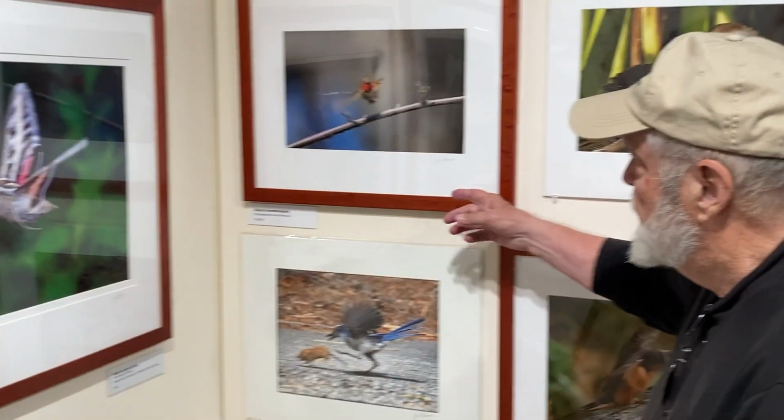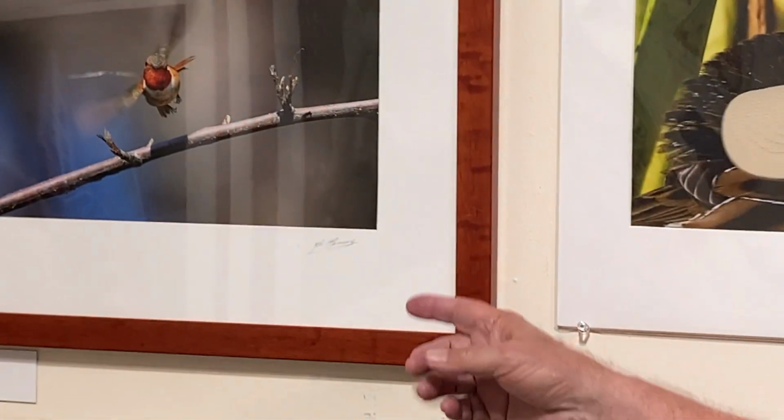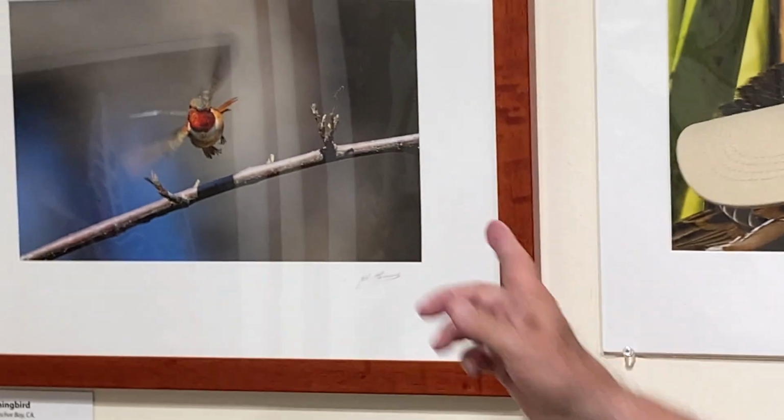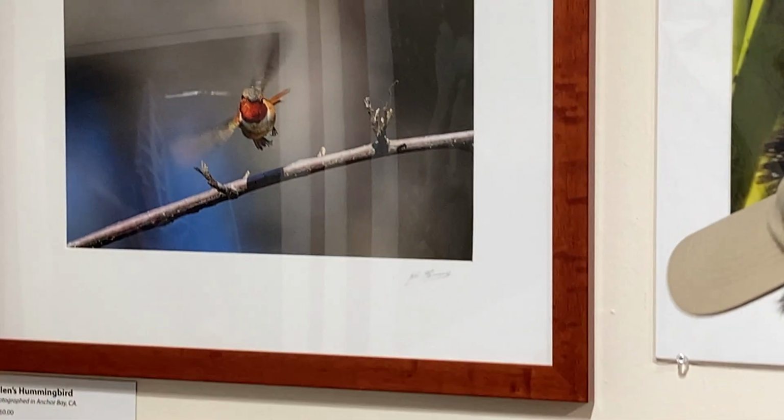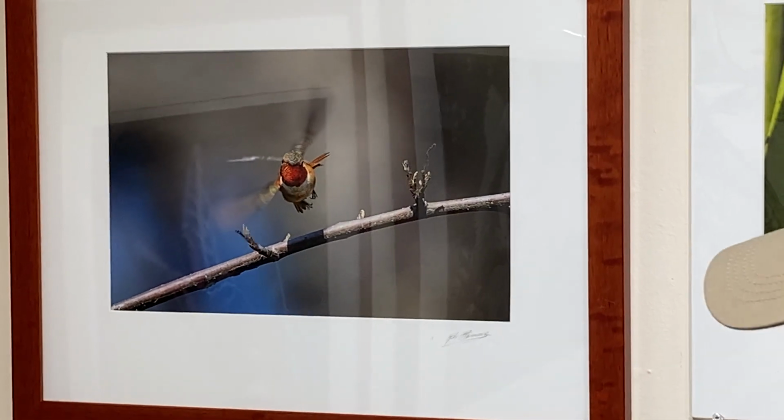When I used to live in Anchor Bay, now I live down in Sea Ridge, but in Anchor Bay I used to photograph hummingbirds at my house. And this is an Allen's hummingbird that happened to be flying right towards the camera. Something that I have never seen.